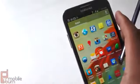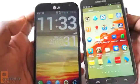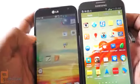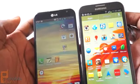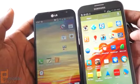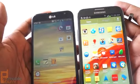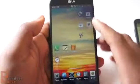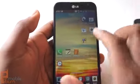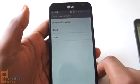But at the end of the day, if you're someone who's chasing specs, you want the best screen, you want the better battery life, you want the faster performance, the Optimus G Pro is going to be the device that you want. The Samsung Galaxy Note 2 is still a very good device even after all the time that's passed, and the Galaxy Note 3 will probably be even better. But in terms of today, in terms of right now, what you can go into AT&T and buy, I think the Optimus G Pro is the better phone.